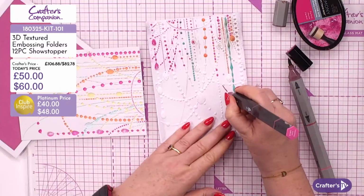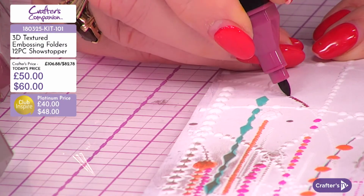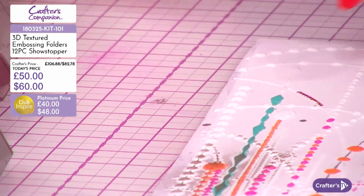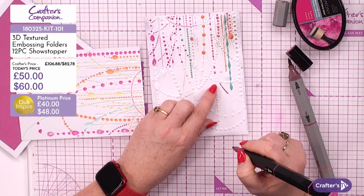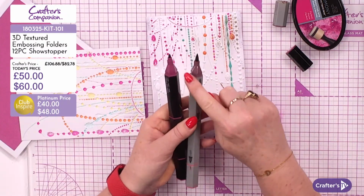But if I went in with this one as well, I could do the same, but probably just get a little bit of a thicker line because it's got a harder nib. So you can see that one almost doesn't have a gap. This one has a gap throughout it. So you can get real precision with a brush nib.